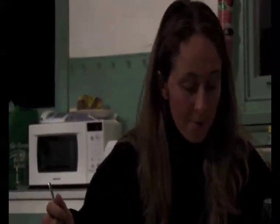Today we did pretty well. It's probably about 30% had adults in it during the day, which is pretty good, and there's more eggs than last time.